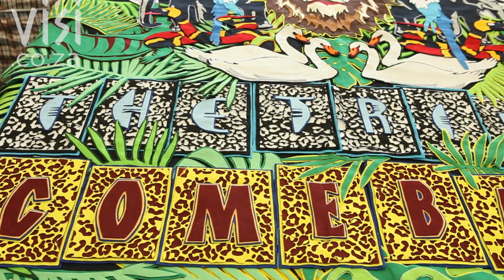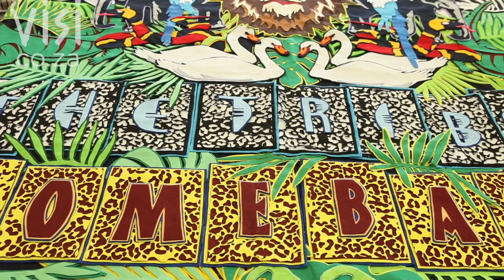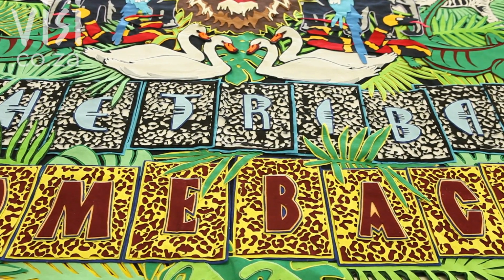Essentially, the body of work was just about collage, about bringing surfaces together to make a new totality. Whether I was working with text, pattern, or image, it was all sourced from different mediums of contemporary culture and brought together to say something new.